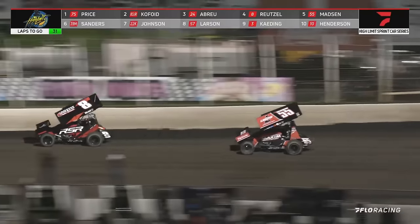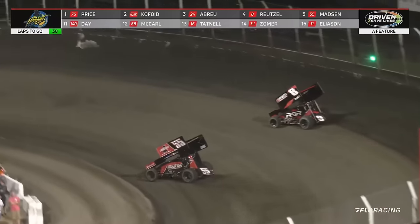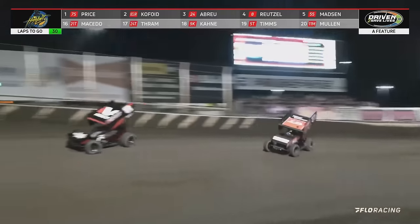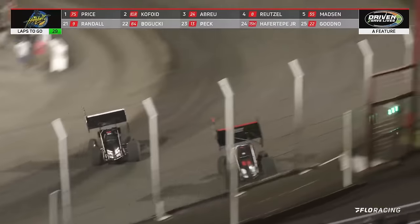Battle for fourth behind them. Aaron Reitzel, the eight car. Kerry Madsen on the inside in the Premier 55. They run nearly side by side. Madsen gets a good run through three and four off the bottom. Can't do anything, but he reloads in one and two. Sanders gets by Caleb Johnson entering turn number one. That would be the race for the sixth spot. Sanders up to sixth, Caleb Johnson seventh, Kyle Larson eighth, Tim Kading ninth, and Henderson in tenth.